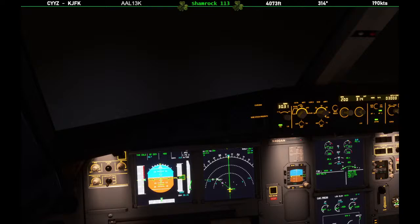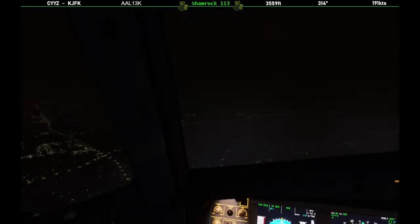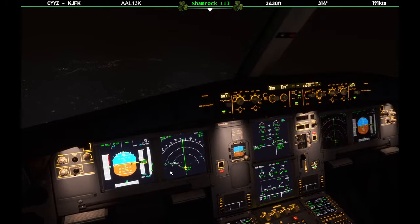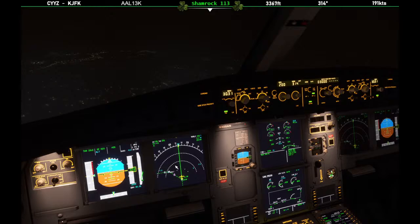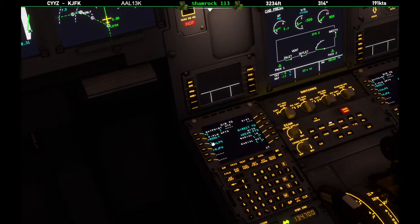John F. Kennedy traffic, American Airlines 13 Kilo is inbound Rosley for 22 left approach. Okay, clearing a little as we pass 4000. Okay, it looks like we're good to go direct Rosley. Let's proceed.